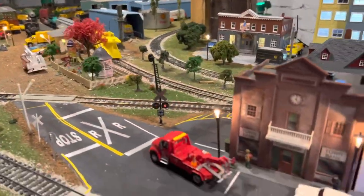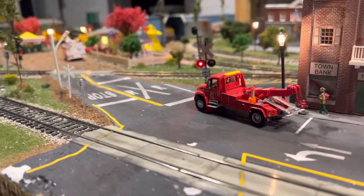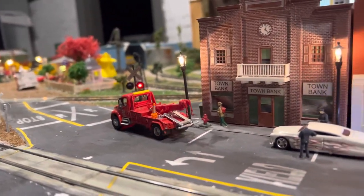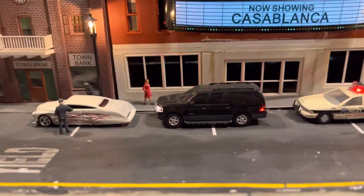So we're going to move into the front part of downtown here. You can see we have working crossing gates. Those do actually work. They have track sensors. These are currently on because I have a train parked down the line here. Quite a few downtown buildings. You can see the police cars here.